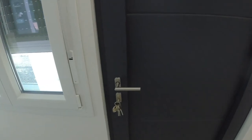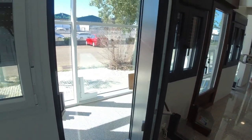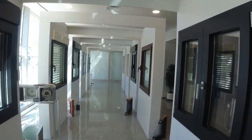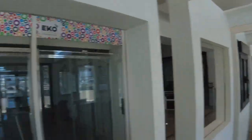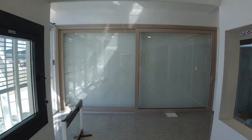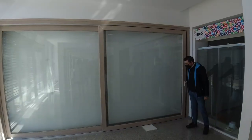This door is also massive. So they don't do only windows, they also do doors. And just look at the size of this. Let's show you as well some really impressive windows. Although we don't have space in our house to put these windows, they are a dream. So let me show you. Look at this window. It is absolutely massive.